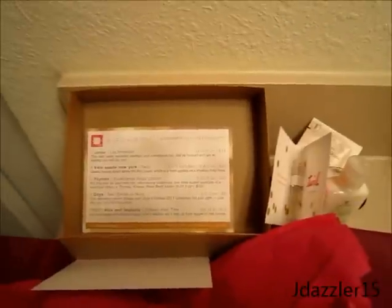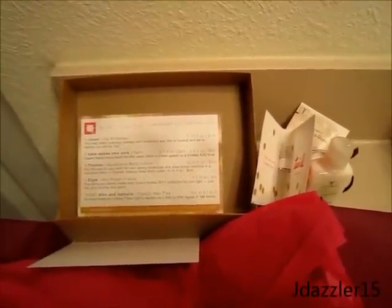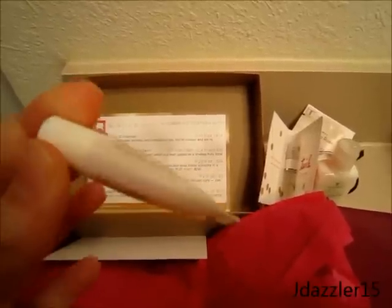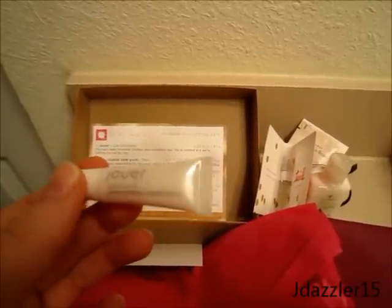The thing that I got last month was supposed to help your cracked lips, and it's supposed to be an exfoliator, and then you put this on after. So this is kind of like a chapstick sort of thing, I guess. Yeah, so this is really tiny.